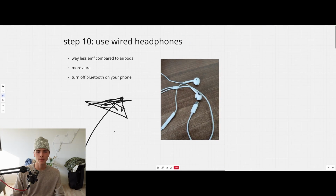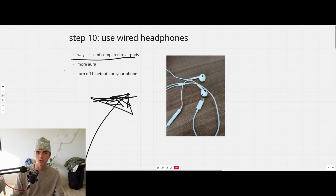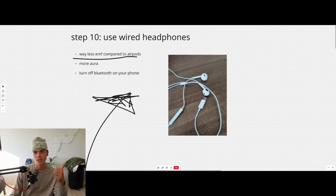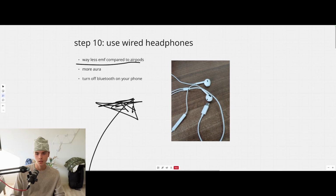Last step, use wired headphones. Again, this is way less EMF compared to using Bluetooth headphones like AirPods or whatever people use. Also, it's way more aura, it just looks way cooler to use wired headphones. They're cheaper, and honestly they sound better. And also you can turn off Bluetooth on your phone if you don't have any Bluetooth accessories connected, which obviously you don't when you use these. So that's another way to reduce your exposure, by just turning off Bluetooth when you actually use these.